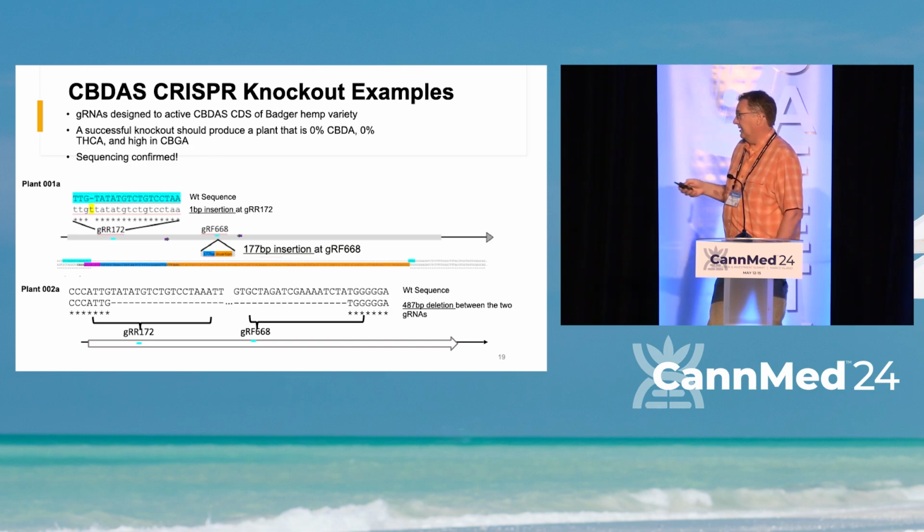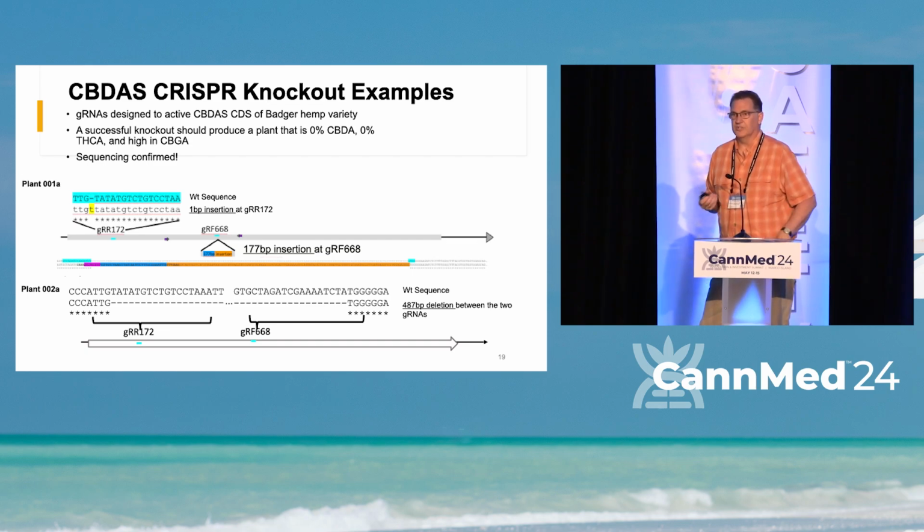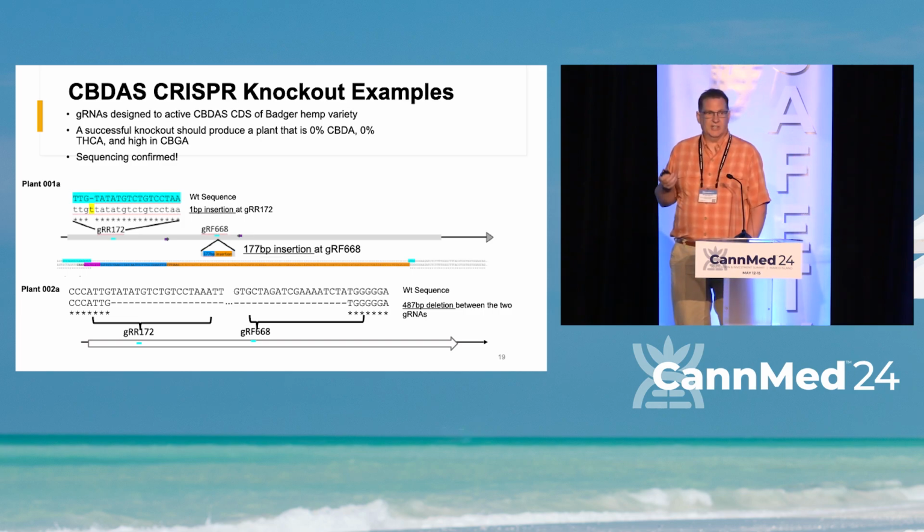The second event, the 2 guide RNAs cut perfectly where they were supposed to cut. And in between those 2 guide RNAs, the whole sequence just dropped out. So we lost that whole sequence. The sequence came back together. And again, we have a non-functional CBDA synthase. And if we're successful with this, we shouldn't make any CBDA in the plant. And since the CBDA is responsible for the THCA, we should not have any THC in the plant as well.